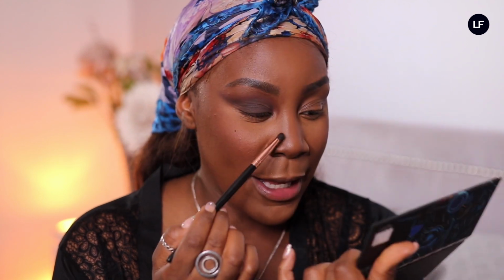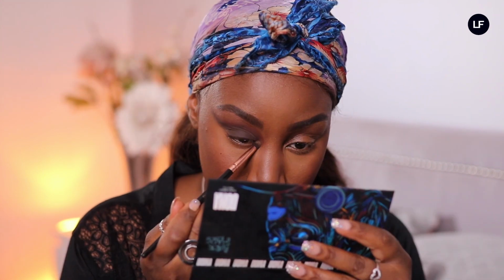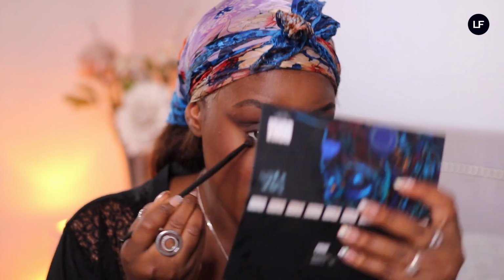I really want to use some of the shimmery shades in my inner corner. So I think I'm going to go in with this one, which is like an off khaki greenish gold. Oh, beaut. And then I'm going to use a combination of these two shades down here, which I use on my lids and my crease, just to buff on my lower lash line. I definitely look like I've got a black eye, but once the other eye is done and lashes are applied, we're good to go.